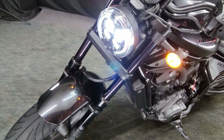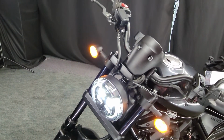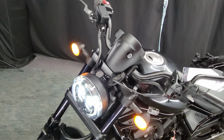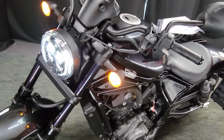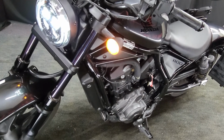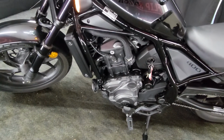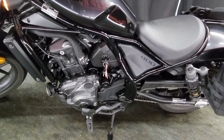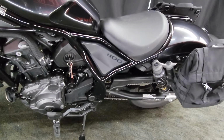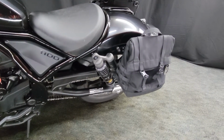Today we're going to take a look at this 2021 Honda CMX 1100. This is not your ordinary Honda Rebel 1100. This is the DCT edition. This bike is automatic and manual transmission, so you can put the bike in drive and roll on about your business. Or if you choose to and look for a more exciting ride, you can shift through the gears just like a normal bike using the paddle shifters.